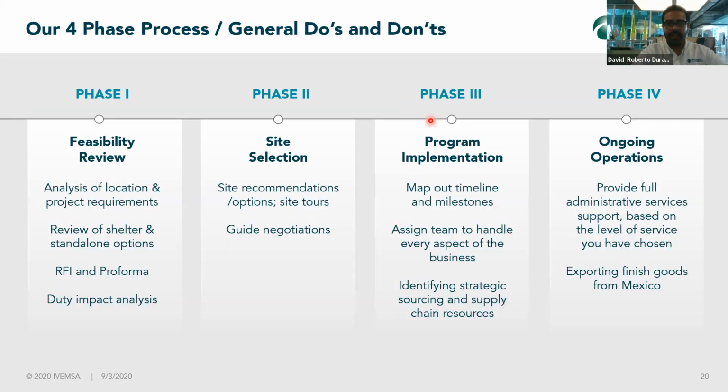Okay, so this is a very simple four-phase process and general do's and don'ts. If you are considering evaluating Mexico and you are on phase one, the feasibility review, we recommend you do a very deep analysis of the location, what your project requires. We really invite you to engage with the shelter company, evaluate if shelter is the best option for you or maybe a standalone. We invite you to do a detailed RFI, a detailed pro forma of salaries.